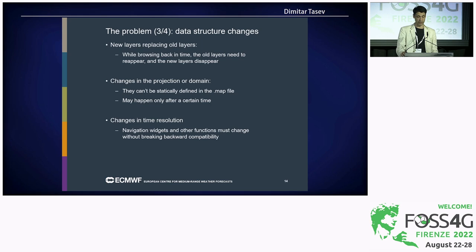Also, we may have changes in time resolution. 10 years ago, we didn't have 2 cycles per day. We are probably going to have more cycles per day. Some layers have, as I said, one output every 15 minutes. So for example, a very simple case is that we change from a calendar with only the date to a calendar with a date and the time. Now we have 12 and 00. We will probably have more. Then you start to introduce time, and you start to introduce the problem of the time zone, and so on.